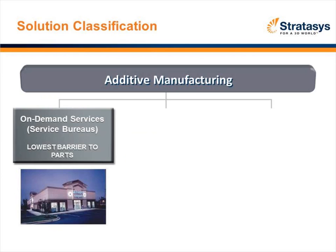The next slide really starts to look at this classification of additive manufacturing. Today, there are really three types of processes or products that you can acquire in additive manufacturing. The first one is called a service bureau. If you look at the service bureau, think of the idea of Kinko's. There are thousands of these service bureaus throughout the world. The idea is you send the STL file to the service bureau, and what you end up with is a part.